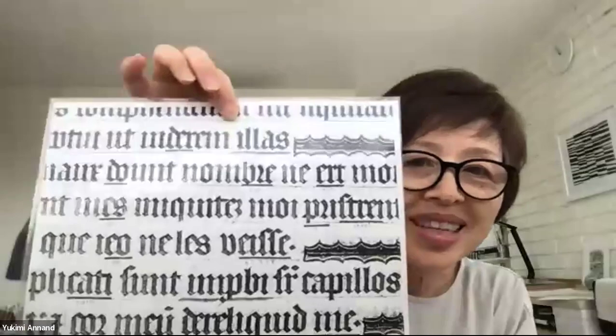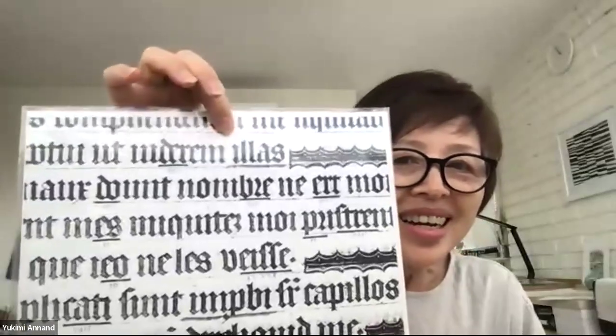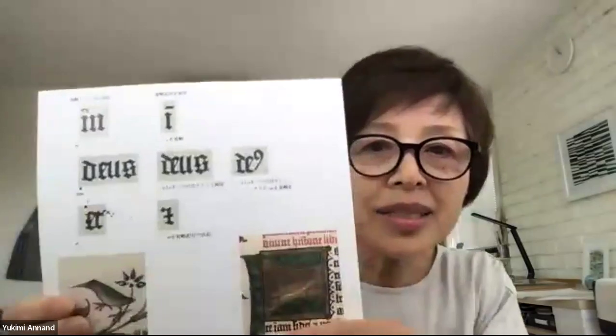I don't have anything new, but your lecture reminded me of my study in 2005. I was studying Gutenberg and made these handouts for my small group. But this one I got from a Japanese professor, who made some ligatures.